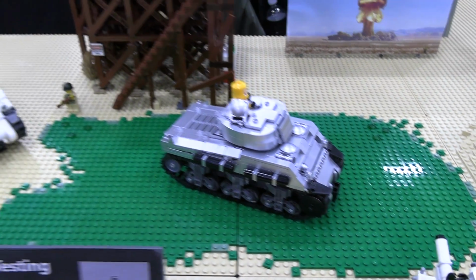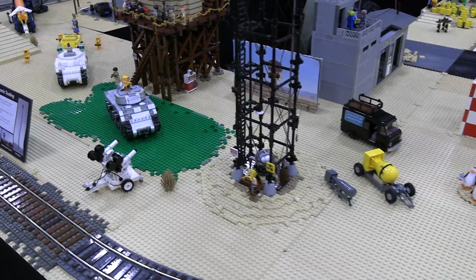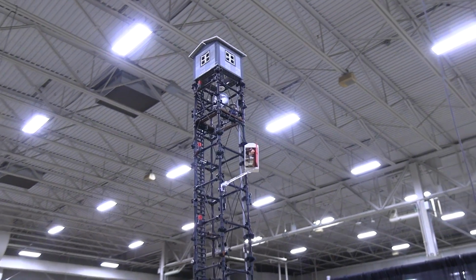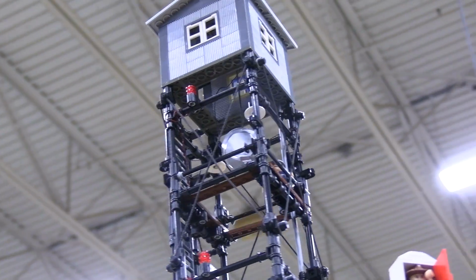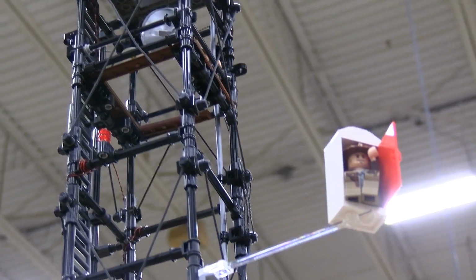We've also got other bombs over here. This tower is not the tallest it's been. I had it when I premiered it several years ago. It was about twice as tall, but I had to bring it down because it's just very hard to set that up at a show. The higher it gets, the more it topples over, that sort of thing.